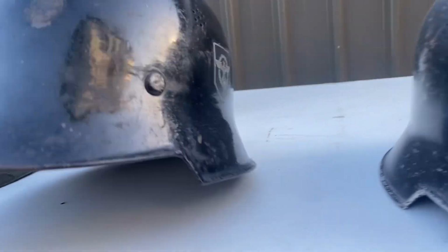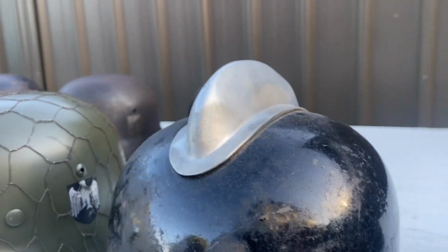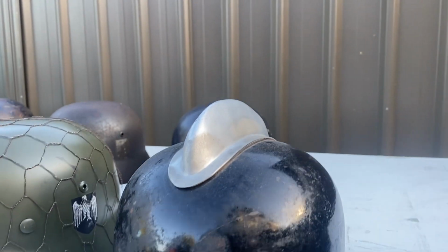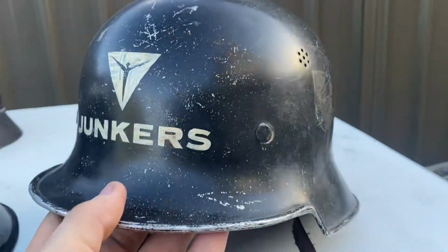But what is interesting is that it retains its aluminum comb, which was removed I think in 1940 to be reused and melted down for the war effort. Going over to this one, this is the aluminum version. This one has original police decals.